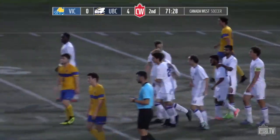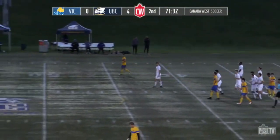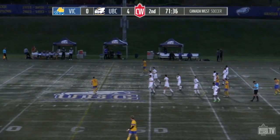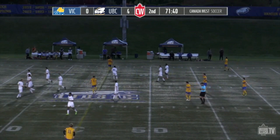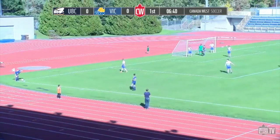And what time is it here at UBC Thunderbird Stadium, Gideon? It's 5 past Victoria. And it's also the 72nd minute. Yes, it is. Can anything get better? There's a dog here.